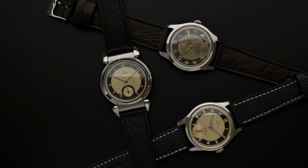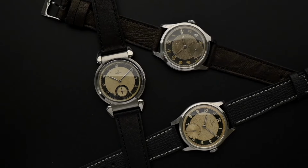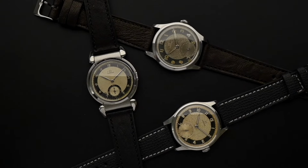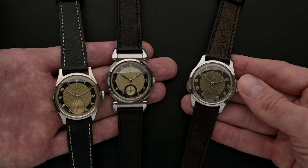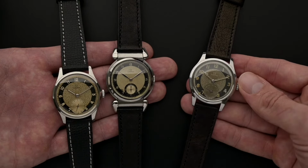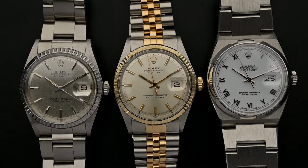Knowing where to buy the watch of your dreams is just as important, if not more important, than choosing the watch in the first place. There are 4 primary options when it comes to purchasing vintage: auction houses, watch dealers, watch forums, and watch fairs. Next, we want to share our experiences because each one has its pros and cons.